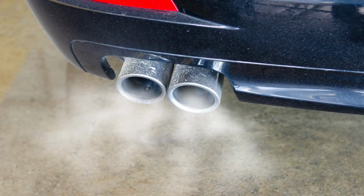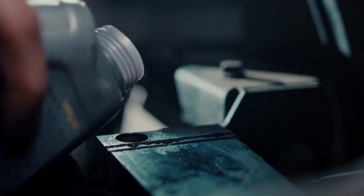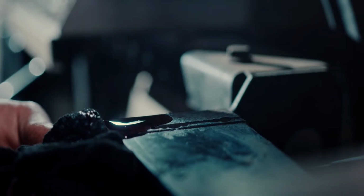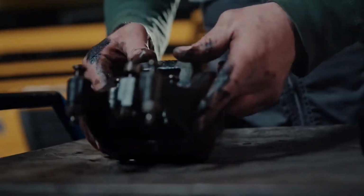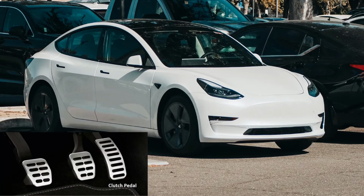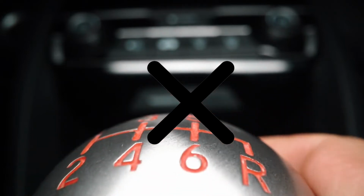Electric cars do not have an exhaust outlet and hence do not cause pollution at the car level. With a few mechanical moving parts, electric cars need fewer lubricants and cooling fluids, which in turn need less maintenance work. EVs are easy to drive as it has only a brake pedal and accelerator. EVs don't have a clutch pedal. And we don't need to change gear in EVs.